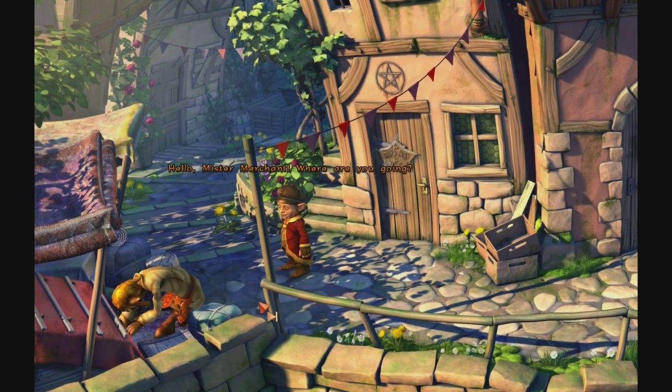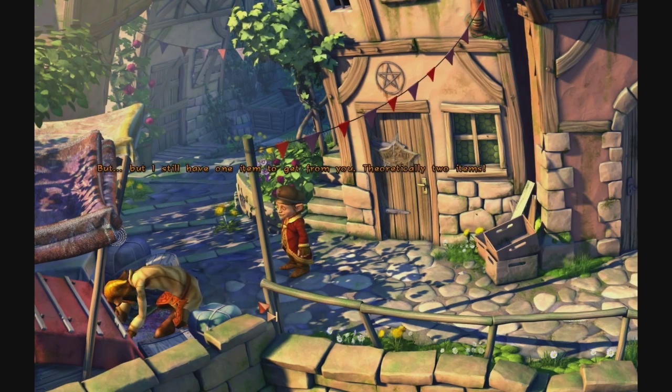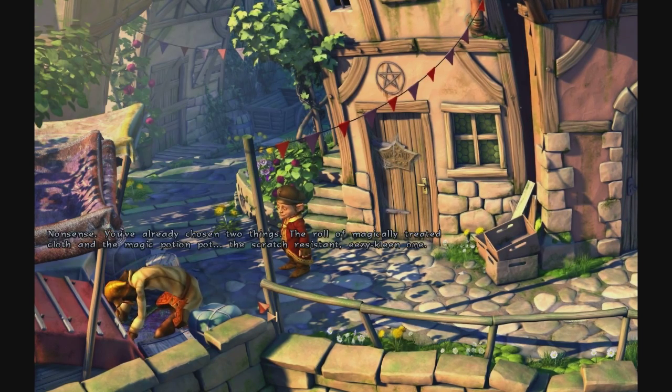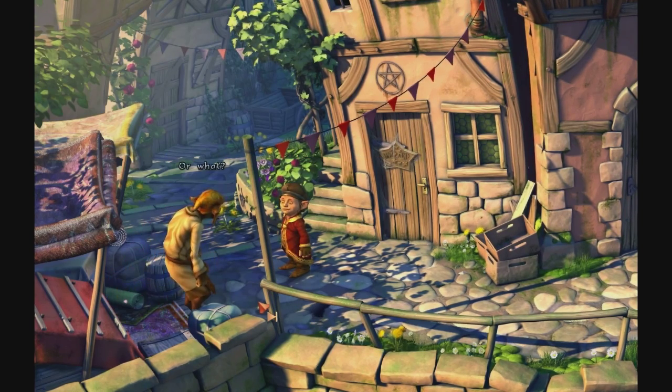Hello, Mr. Merchant. Where are you going? Away! Just away! Out of this hole! I'm going somewhere where my stuff will sell better. But I still have one item to get from you. Well, theoretically, 2 items. Rubbish! You've already chosen 2 things. The roll of magically treated cloth and the magic potion pot. The scratch-resistant easy clean pot set. That's not true, and you know it. I want to select something else. Otherwise... Or else?